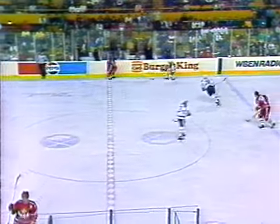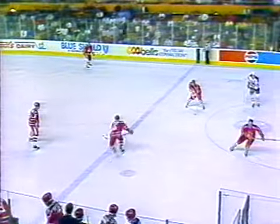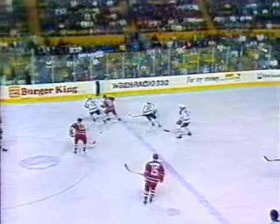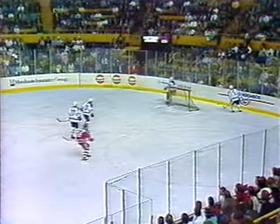Bykov picks it up. One minute is gone in overtime. Bykov. He's been the leading scorer in this series for the Soviets. Now to Kamensky. Dumps it toward the corner. Sabres moving up along the boards. Back forward is Kasatonov. To Bykov. Oh, knocked it off his stick. Kamensky gets checked. The puck comes back to Kasatonov, who shot it in.